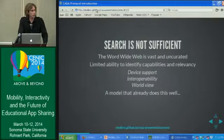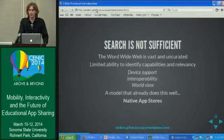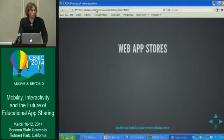But there is a model that already does this well, and that is that of native app stores. Be it Apple or Google, they're cultivating and curating their app stores to meet the specifications of their devices and to provide the set of content that they find acceptable in their cases. On the web, though, we're not quite there yet.